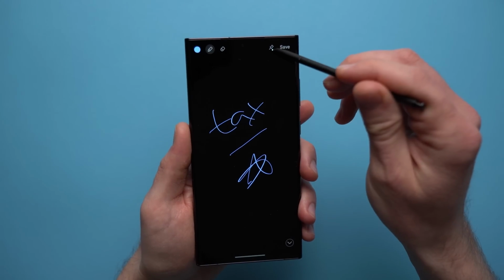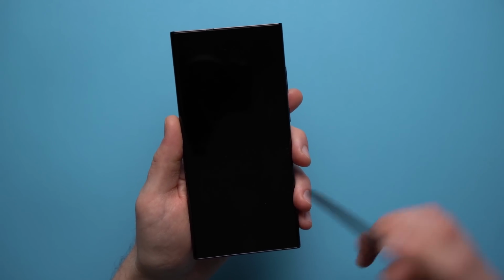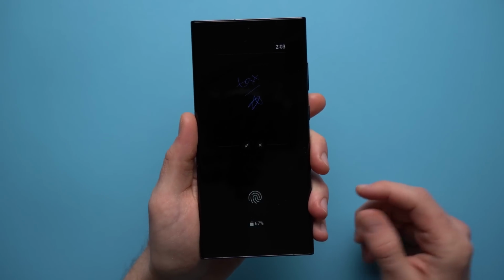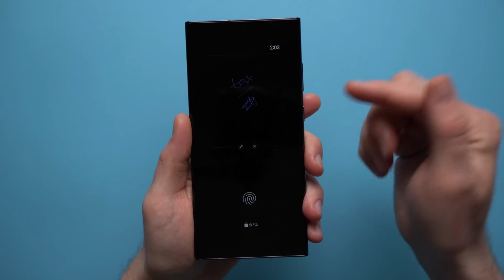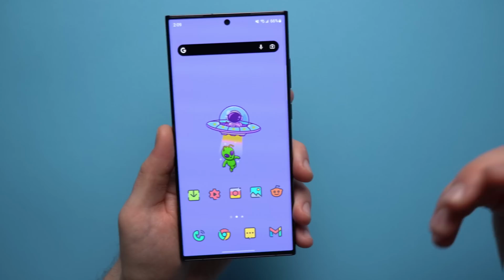what I can do is just hit this little pin right here and it will pin this directly to my always on display. So if I tap on this, now when I lock my screen, my quick memo will always show up right there. So anytime I unlock my phone, I'm gonna be immediately reminded that I need to file my taxes.